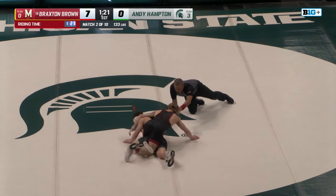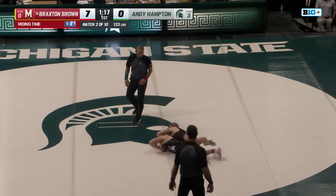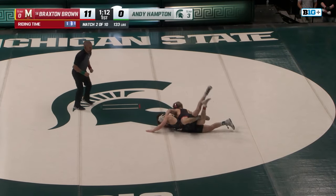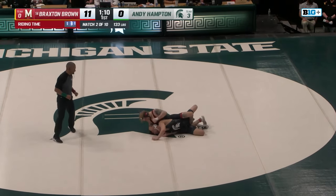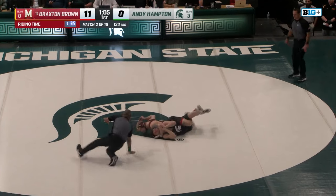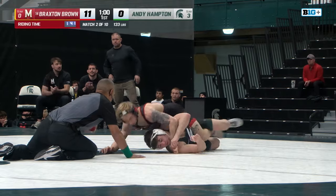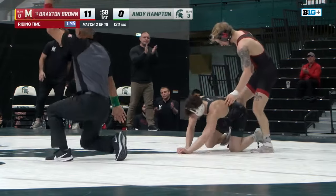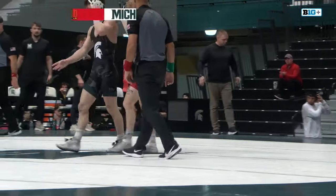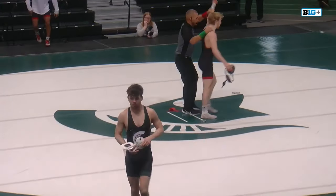And 4 back points right there again. 4 back points for Braxton Brown. It's now 11-0 Braxton Brown. Both these wrestlers wrestled on Friday night. It's Brown in control. He has been for the entire first, as he's going to pick up some more back points here. And that will be it. Technical foul for Braxton Brown. Huge 5 points for the Terps. He does it all in the first.